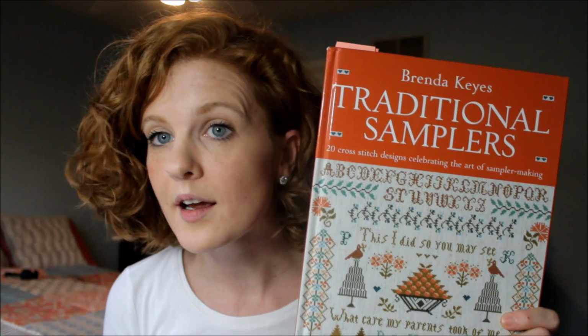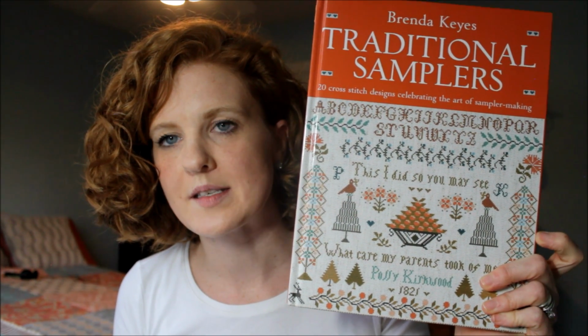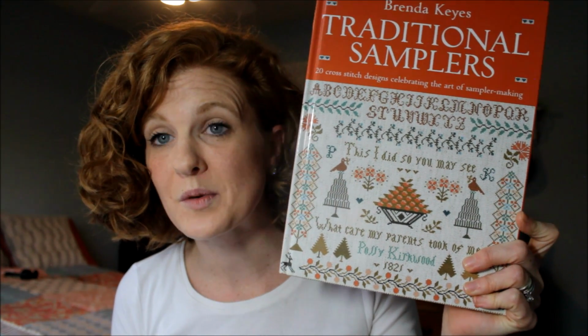Okay, so the last thing I want to show you is a book I got from Amazon. Of course, ridiculously cheap. I ordered this to get up to the $35 free shipping because I don't have Amazon Prime, in all honesty. So this was $5, and it is Brenda Key's Traditional Samplers. I ordered this having no idea what was in it or if I would like it. I think it's a win. I'll show you just a couple pieces from the book in case you're interested. I did think the cover image was pretty cute.